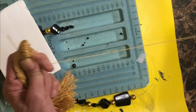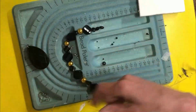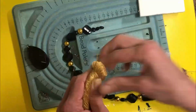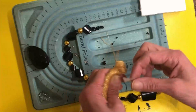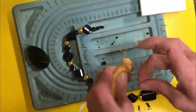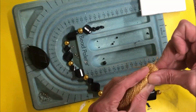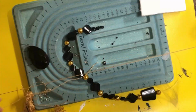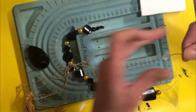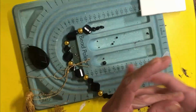I'm going to be adding this pendant to my tassel, so I'm going to put it on right now. To make sure this wonky thread doesn't come unraveled, I'm just going to hold it in place with a small piece of Scotch tape. I cut a long piece of thread, and then I just string my pendant onto it.